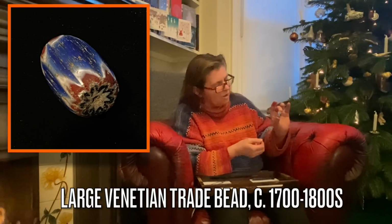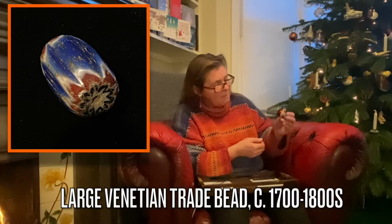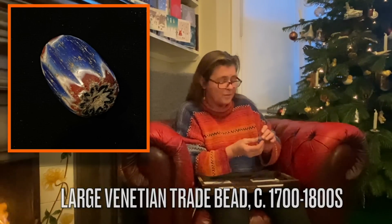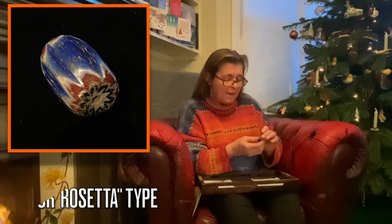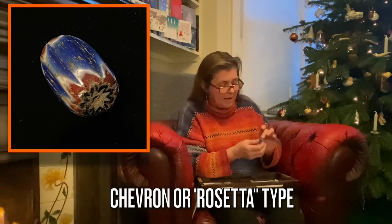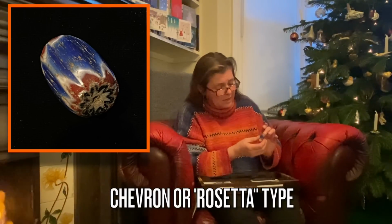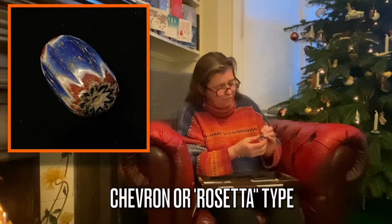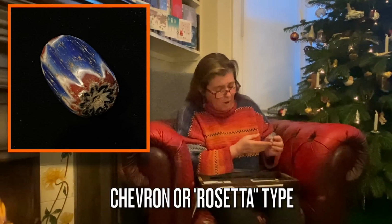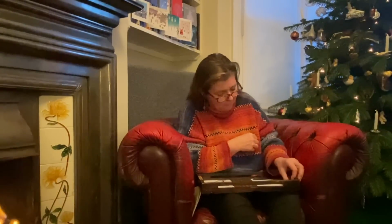This is probably the largest trade bead that I've ever found. By trade bead, we basically mean that it was sold from England, taken over to probably North or West Africa, and exchanged for goods and sadly people sometimes over there. Absolutely beautiful bead with quite a dark history. We think it's probably 1700 to 1800s, could be a bit earlier, could be a bit later, but that one's rather exciting. I quite like that one.